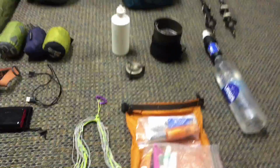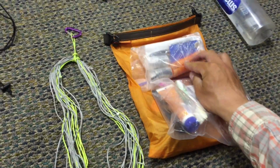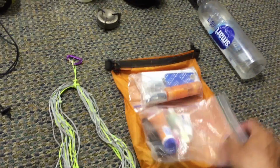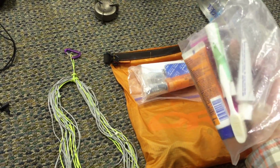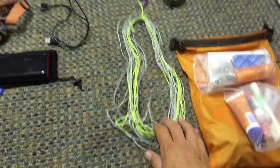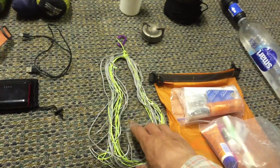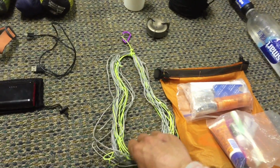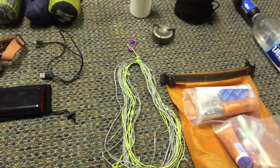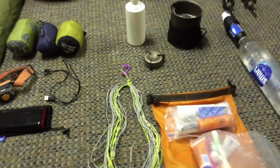Also in my pack, I have the same old ditty bag with my med kit and some repair stuff, nail clippers, toothpaste, toothbrush, sunscreen. I have this bear rope, which I've actually had to use coming through Yellowstone, and I'll probably use a few more times coming up here in the Winds where the bears can be bad. But other than that, I think I've hung maybe 4 times on this trail so far, so not very many times. Mostly I sleep with my food.